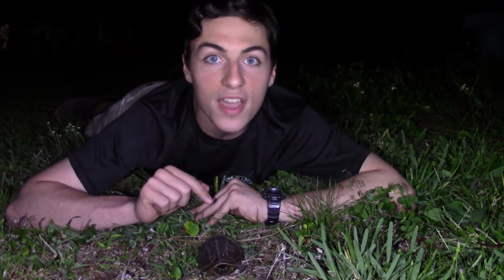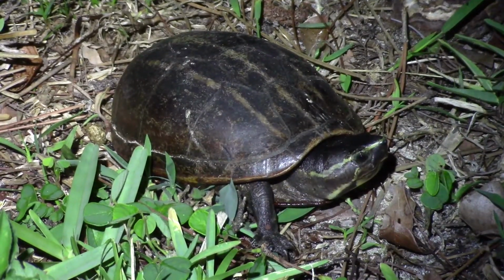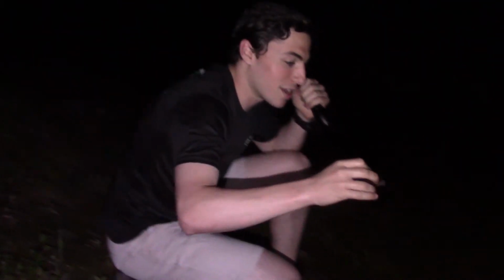absolutely adorable. Now, even though we found this guy in the pond tonight, striped mud turtles are unique in that they'll spend more time on land than other semi-aquatic turtle species. So he's perfectly comfortable sitting up here on the bank with us tonight. All right, it's time to get this guy back in the pond for the night. Off you go, buddy.